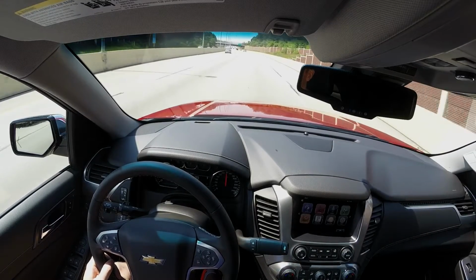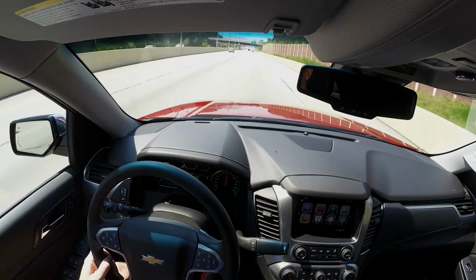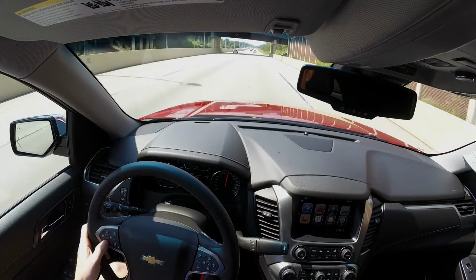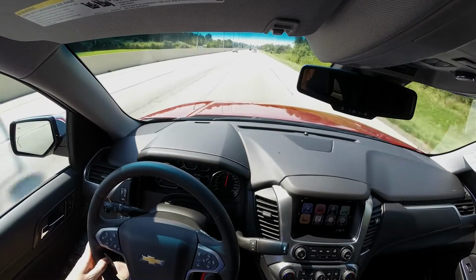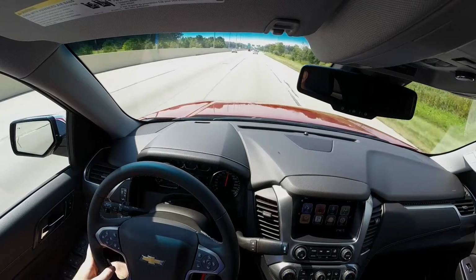This is the 2015 Chevrolet Suburban. I'm going to demonstrate the active cruise control. Pretty simple really. You just set the cruise control like normal. Pick your speed. Set it about 75. And it's maintaining 75 like normal cruise control.